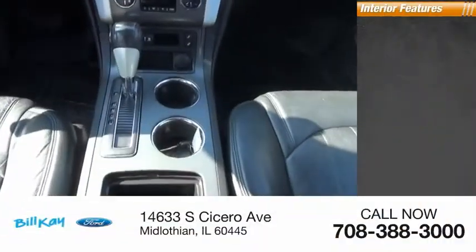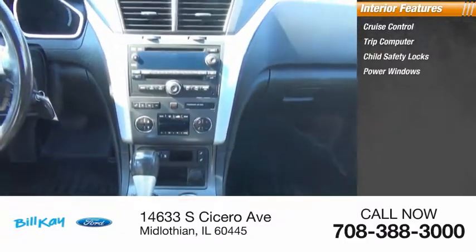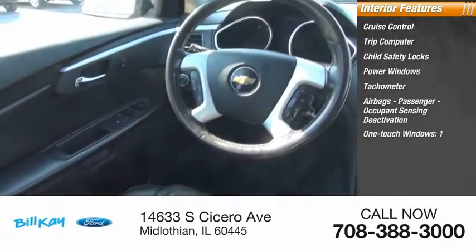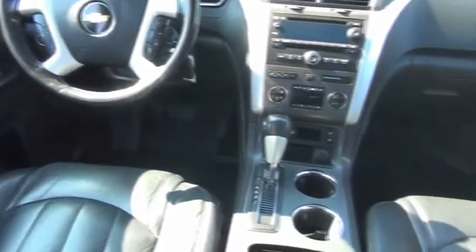Inside you'll find cruise control, trip computer, child safety locks, power windows, tachometer, airbags, passenger occupant sensing deactivation, one-touch windows, one trip odometer.